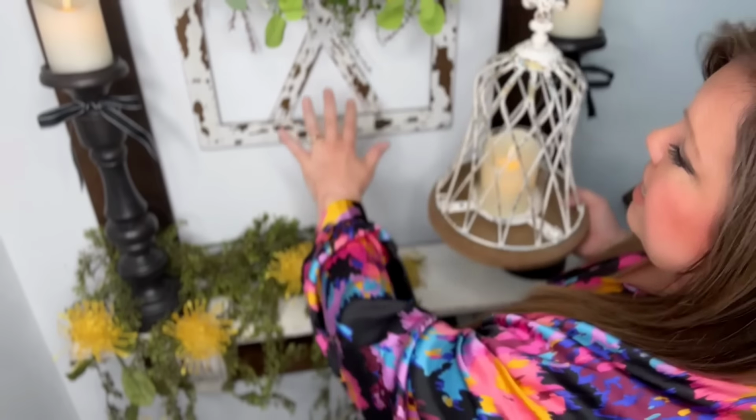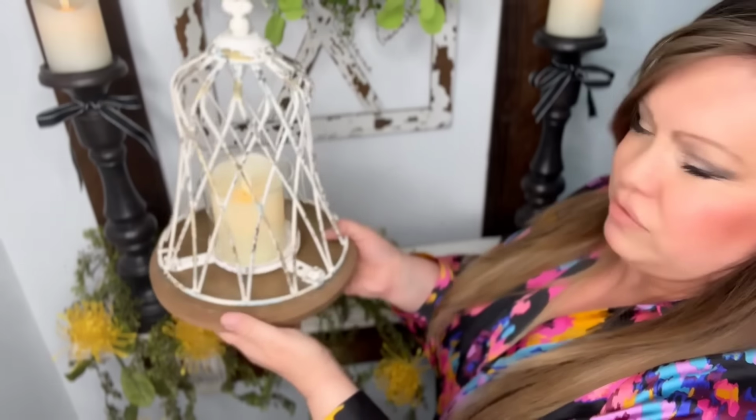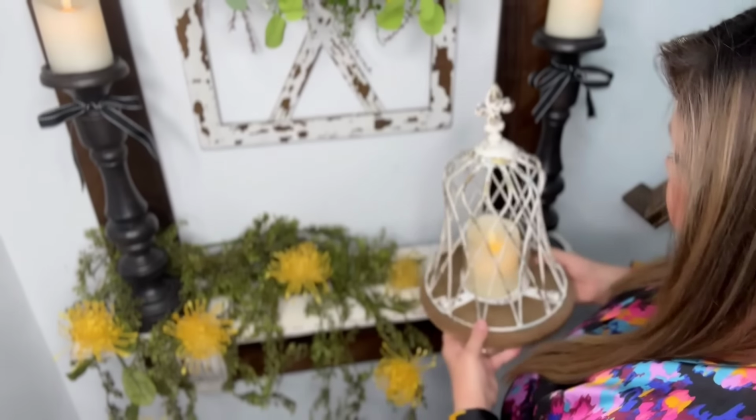Okay, so I could leave this as is. I think it looks really pretty, but sometimes I don't know when to put the brakes on, but I'm gonna add one more thing. I found this on Amazon, I don't know, a year ago, and I'm gonna set it right here. Like the lattice look, and this is sort of lattice looking as well.